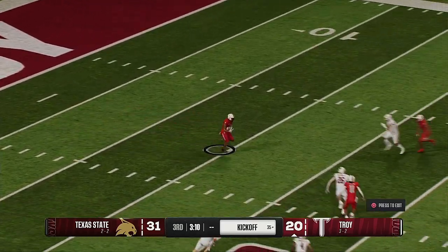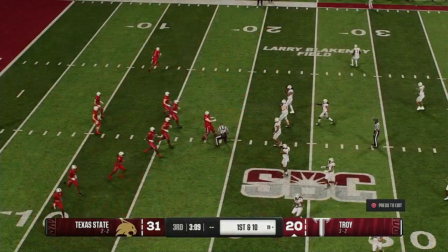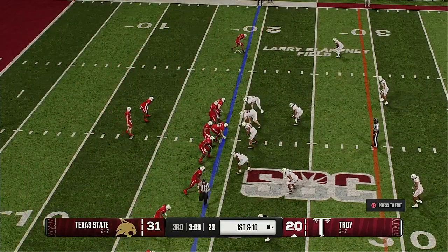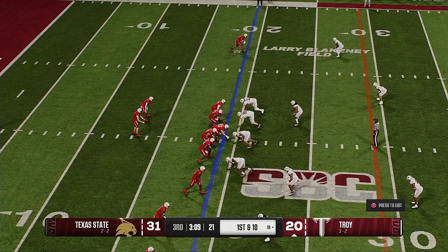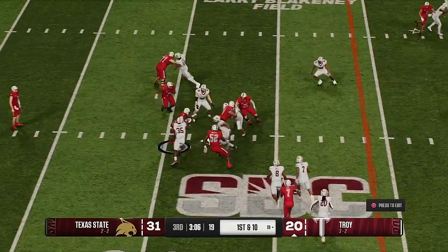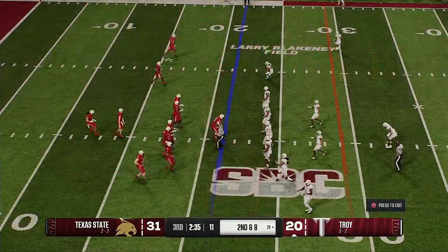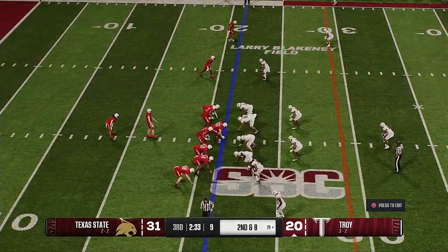He'll start the return inside his 5. Really disciplined job by the coverage unit to get down there and make the stop at the 19. So, guys, we'll have another look at this Troy offense. Takes the handoff. It's Green. Tried to move that pile forward. He maybe gets 2. He's down at the 21.